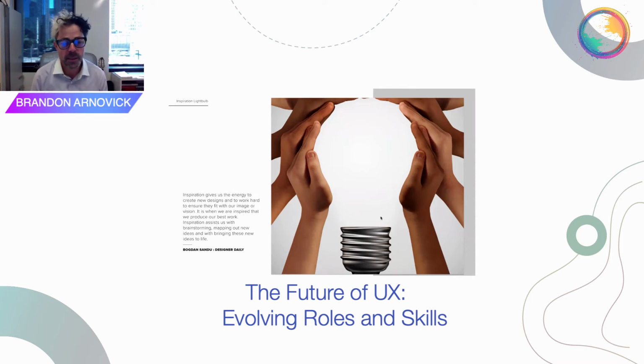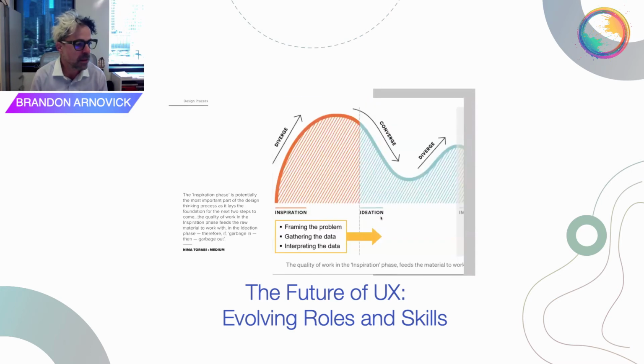Inspiration has always been a really important part of design, I think, way before computers. I think we all are aware of that. Here's a little inspiration slide. Here's an inspiration slide that drills in more to UX primarily and some of the design process.